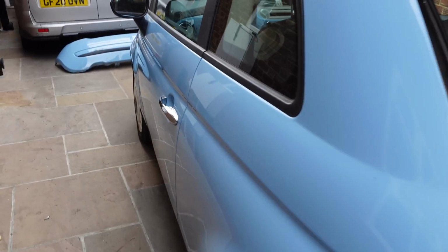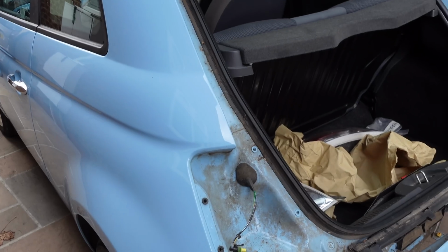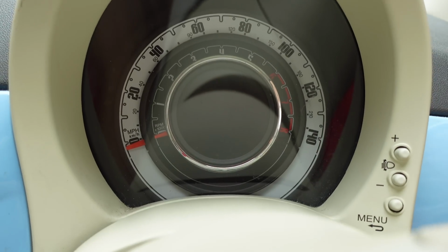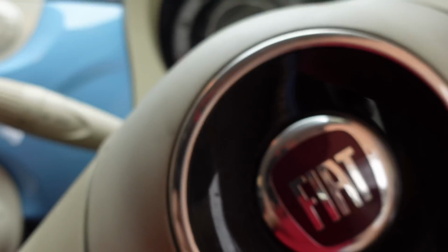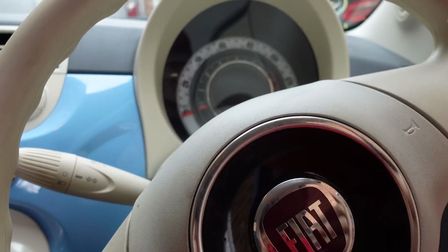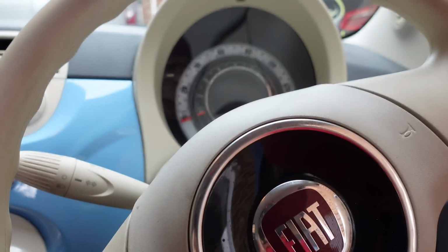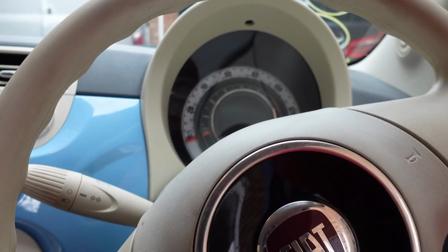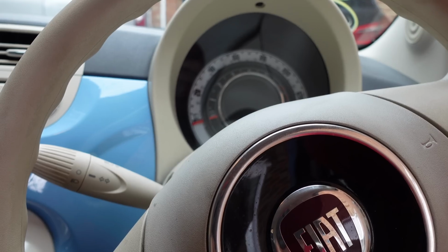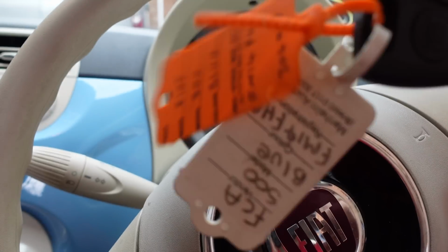Mental, isn't it? I suppose we ought to show you the inside, haven't we? Let's show you the inside. So the car has done 52,009 miles. Just flashed off the screen there. We only have one key and it is only a spare, unfortunately. So I'm going to have to spend, what is it, £140 on a remote key, which isn't the end of the world. At the end of the day, I'm going to have to spend very, very little on this car. But at least then it will come with two keys.